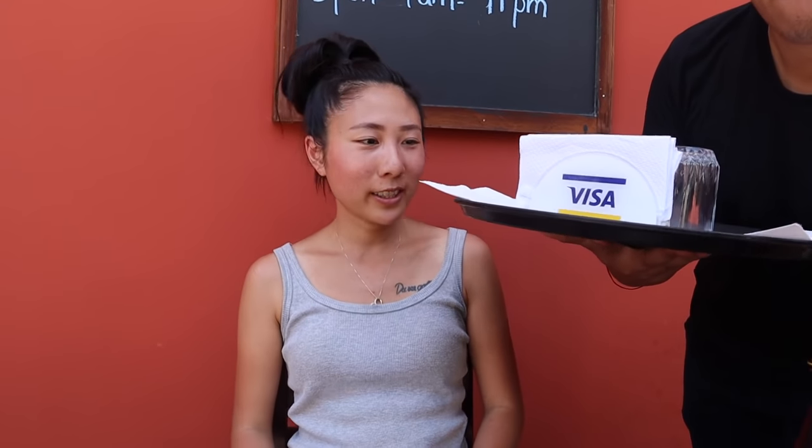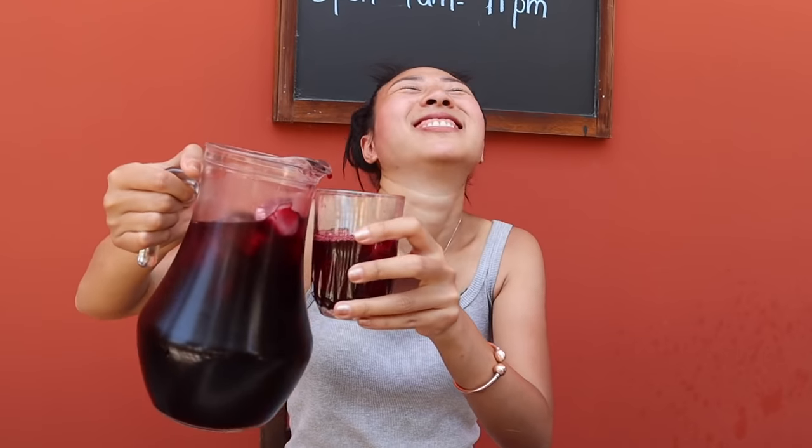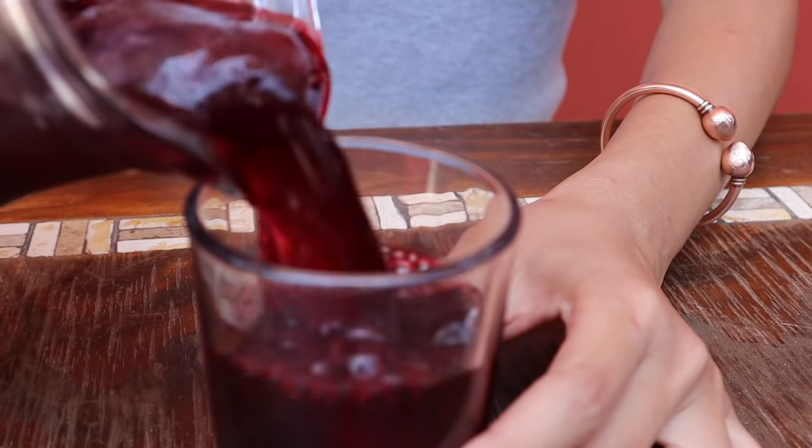After that ride, you guys, we so deserve it. Thank you. Chicha morada. Seriously. Felt like it worked out. First time ever.